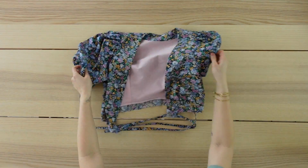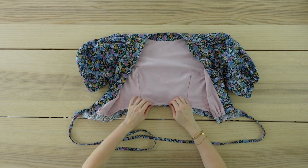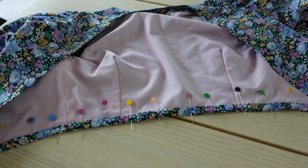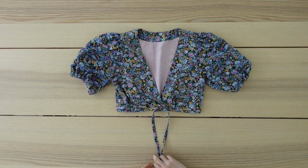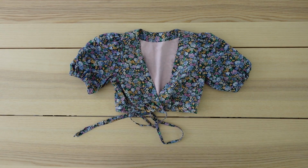We are almost done with the top, and just like the sleeves, I'm folding the seam allowance up and then folding again to meet this seam, hiding all of the raw edges. I'll go ahead and sew this in place, and here is the finished top. You already know that I love just how clean it looks on the inside as well.